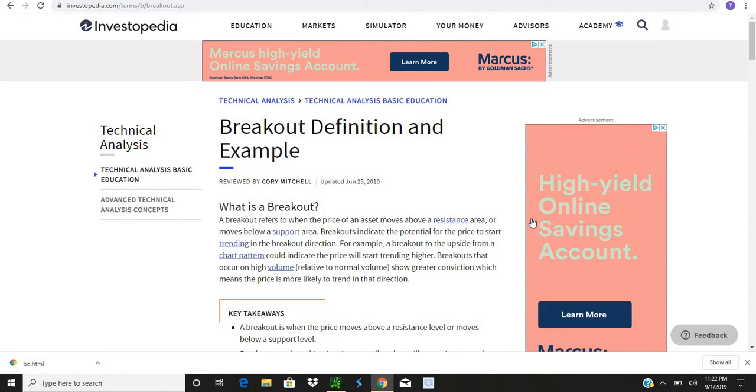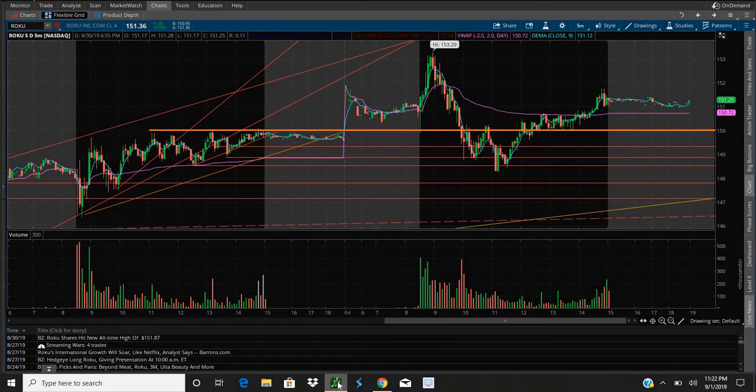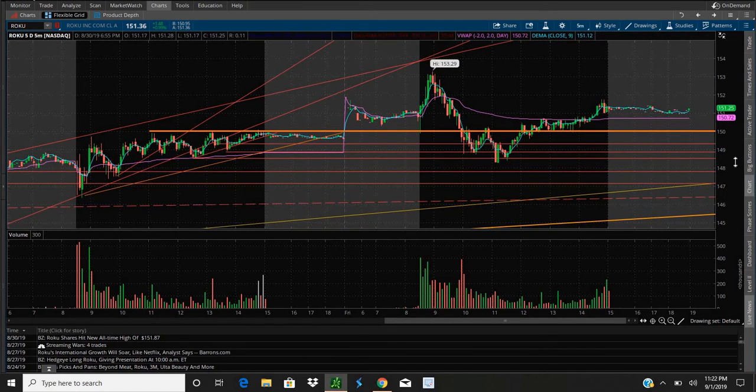First of all, before you even look at what a breakout is, you have to think about how you trade. There's day trading, there's swing trading, there's micro trading, there's scalping, whatever they call that. Honestly, I did it all. I like swinging. It just depends. Sometimes day trading. It all depends on the situation.